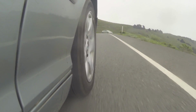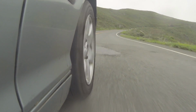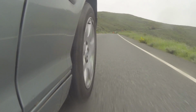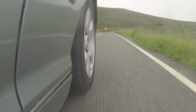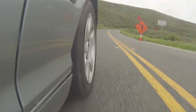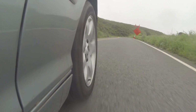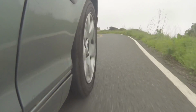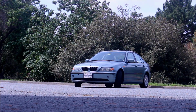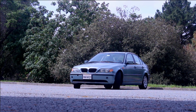Across the board, the 325i faces a couple big problems. It's a bit underpowered in the lower rev range, from about 1100 revs to about 2500. Once it gets above 3000, the engine starts to hum and the power comes rapidly. 0 to 60 will take you about 7 to 8 seconds. Top speed is limited to about 135, 140.